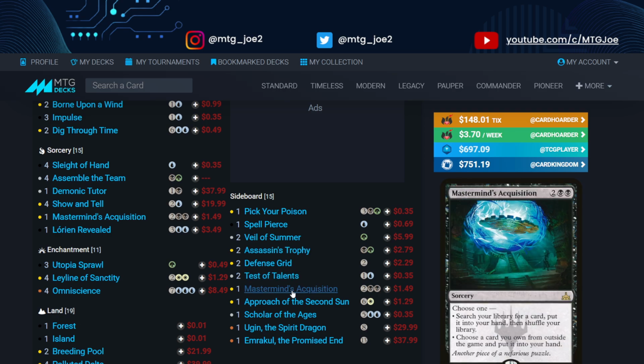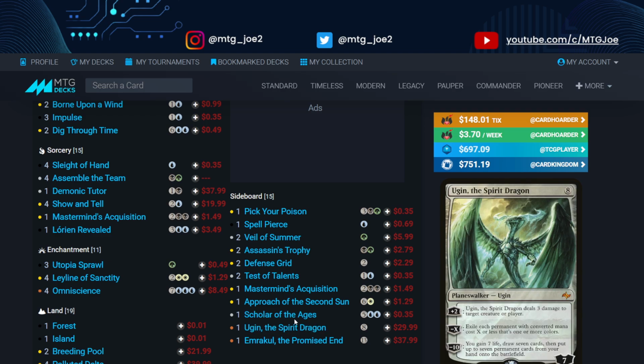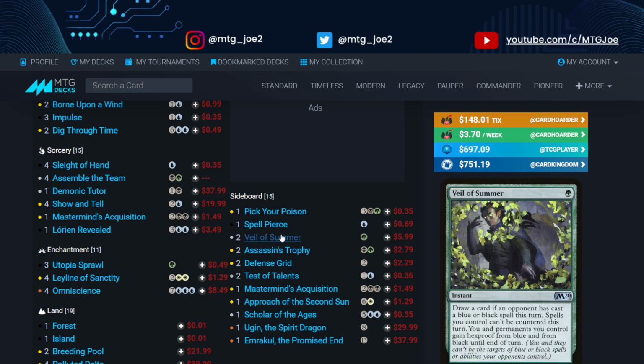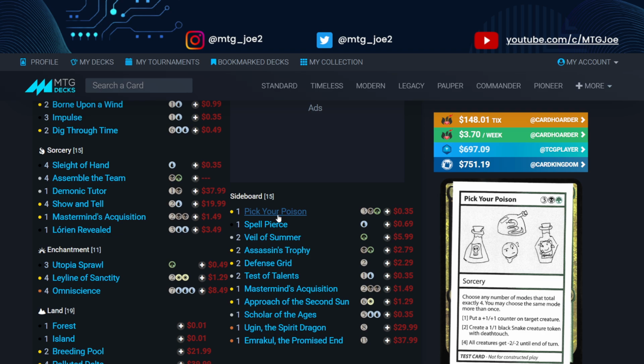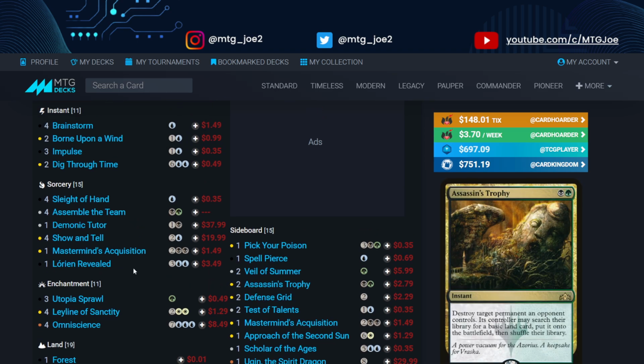In terms of your sideboard, I would keep the Mastermind's Acquisition, the Approach the Second Sun, Scholar of the Lost Ages, the Ugin, an Assassin's Trophy, Veil of Summer, and potentially Pick Your Poison or Spell Pierce. They named 2 cards Pick Your Poison, the test case one, and it's the new 1 mana sack an artifact, enchantment, or creature with flying. So I would bring those in, the anti-hate pieces, and then your combo pieces.